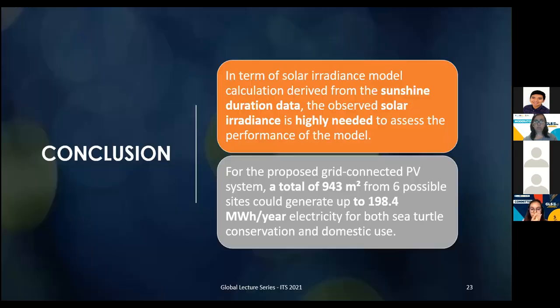So in conclusion, for our first project, we show that in terms of solar irradiance model calculations derived from the sunshine duration data, we actually need more validations from other geographical sites. But from the solar energy potential map that we have developed, we propose a grid-connected PV system by occupying 943 square meters from six possible sites. We could generate up to 200 megawatt hours per year of electricity that can be used for both ecological conservation, in this case sea turtle conservation, and also for domestic use or for tourism activities in the seashore, for example.